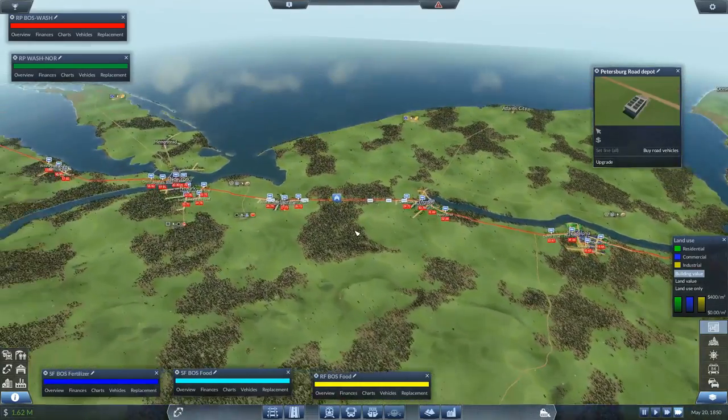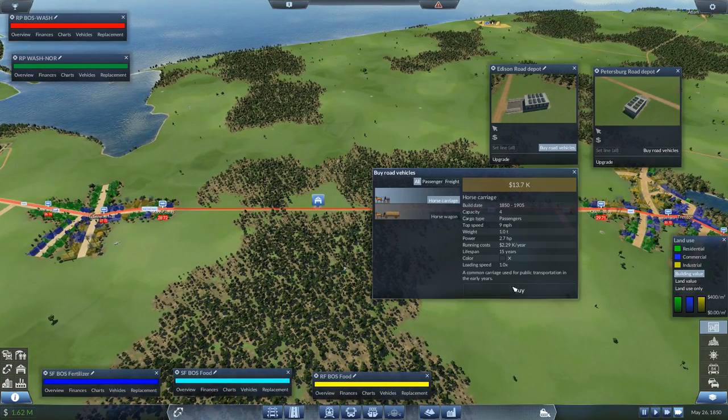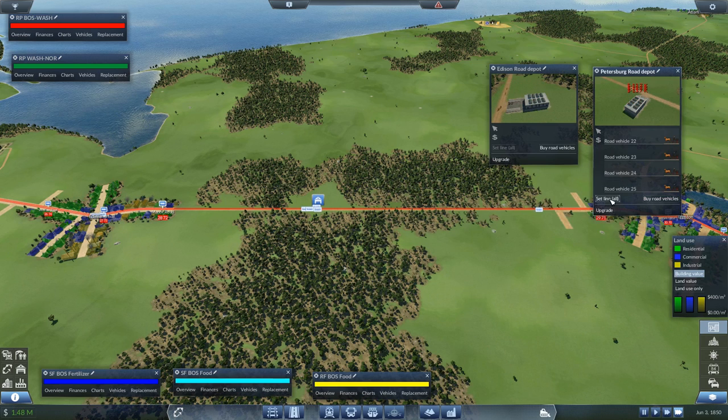and go back up to this one and just keep popping out 1, 2, 3, 4 and set those on Boston, Washington, and do the same thing, 1, 2, 3, 4, and pop those onto the Washington Norfolk line. Yeah, that works kind of nicely.